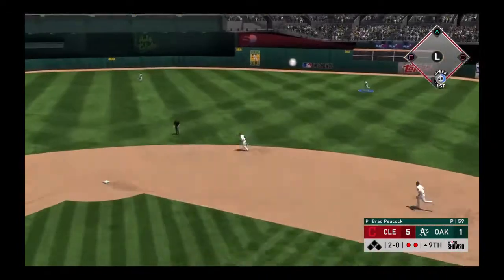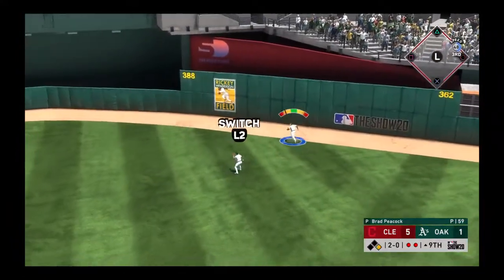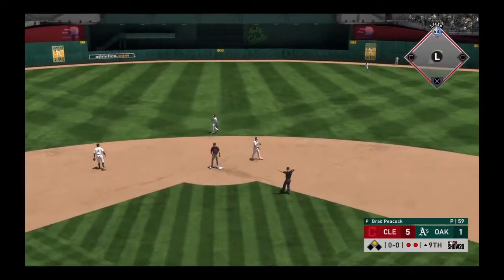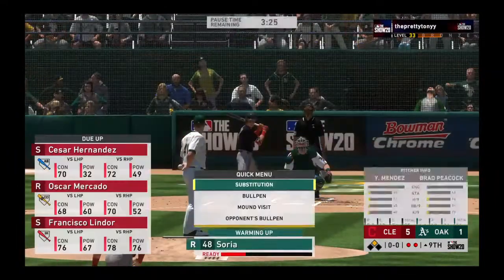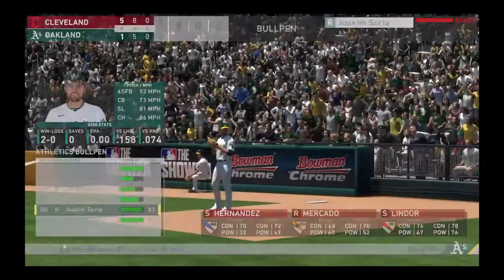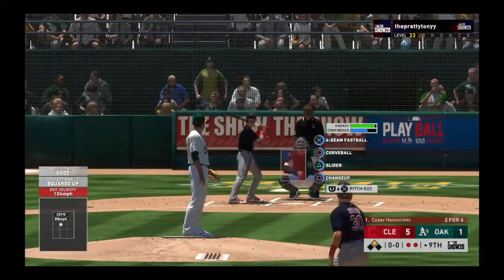He pulls this one high and deep to right center field. And, oh, he missed a home run by a matter of feet. It's off the wall. The batter, number 7, second baseman. Joaquin Soria takes over now with 2 gone here in the top of inning number 9.